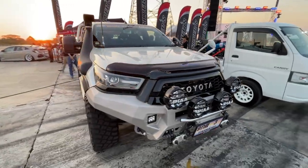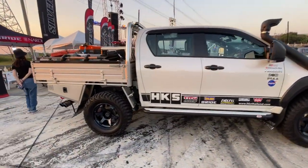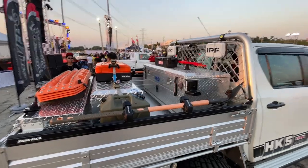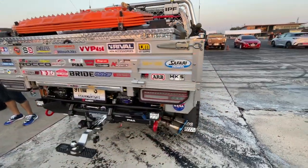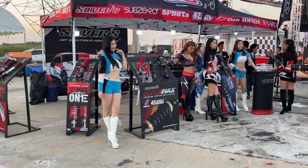That looks pretty cool. Look at this off-roader Toyota pickup. This thing looks sweet. But it's way too clean. Look at all the gear that they jammed in the back of it. That's awesome. I like the aluminum tray. And then they got a shovel right here. That's pretty cool. And this wouldn't be a Thai car show without models.